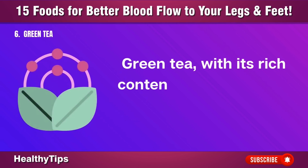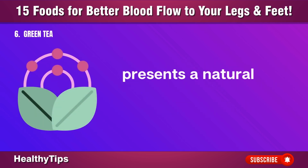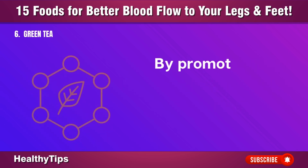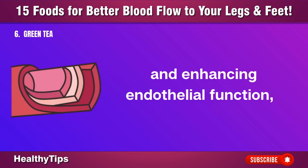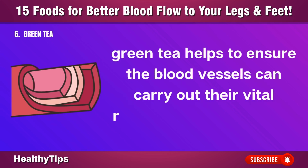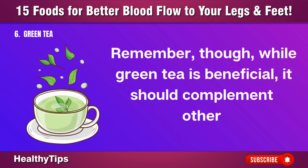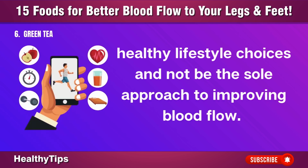Green tea, with its rich content of antioxidants, including EGCG, presents a natural and pleasant avenue to support circulatory health, especially for the legs and feet. By promoting vasodilation, fighting inflammation, and enhancing endothelial function, green tea helps to ensure the blood vessels can carry out their vital responsibility effectively. Remember though, while green tea is beneficial, it should complement other healthy lifestyle choices and not be the sole approach to improving blood flow.